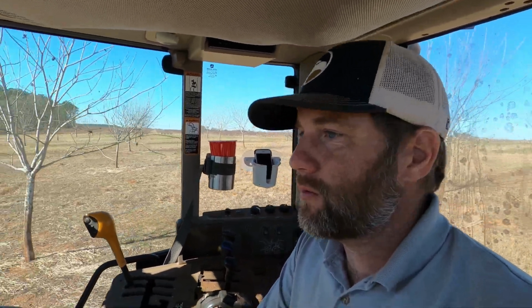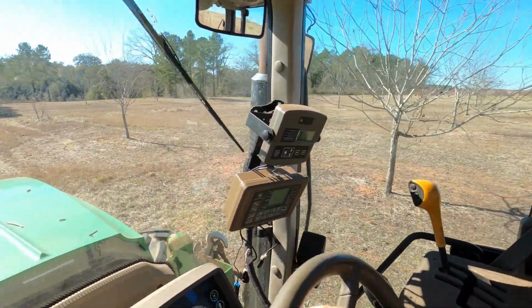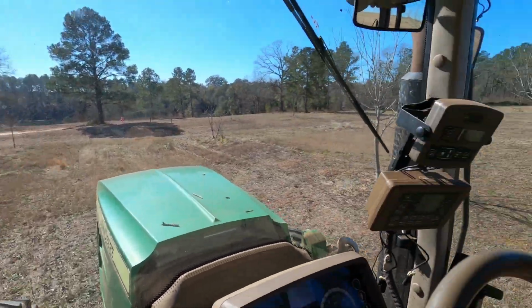One of the interesting things about farming solo here: it's time to eat lunch. There's the cotton field, and I'm commuting home through my pecan orchard to eat lunch. Luckily, all my fields are within a mile and a half. They're all right here together. I don't have far to travel, which means I don't need people to help me move vehicles from place to place.